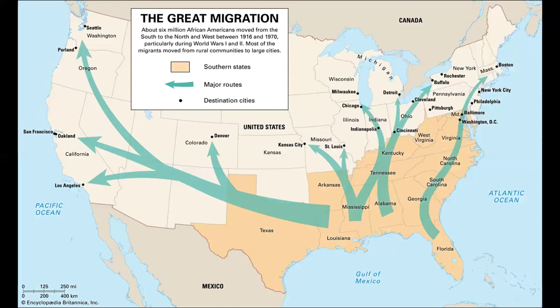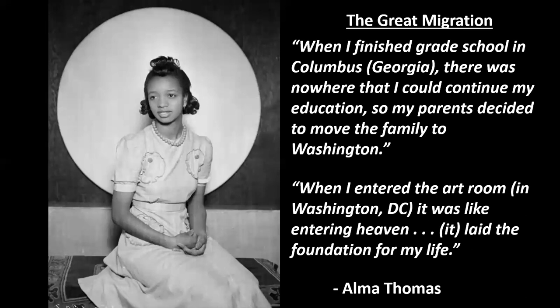So the Great Migration, one of the key events in American history. You have a lot of African Americans leaving the South. Some of them go to points west, a lot of them go to points north, including Alma Thomas. And she would write, when I finished grade school in Columbus, Georgia, there was nowhere that I could continue my education. So my parents decided to move the family to Washington, D.C.